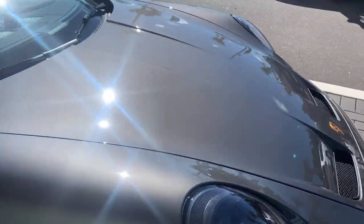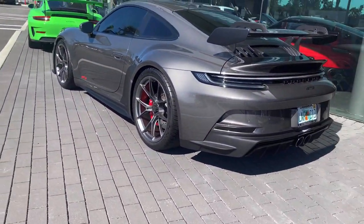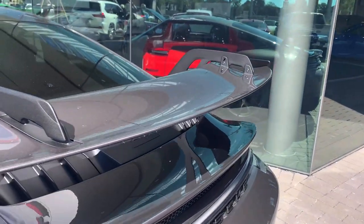I wasn't too sure about those front nostril looking things in the front. The rear wing has also grown on me a whole bunch because I didn't really like the swan neck style. I prefer the GT3 RS style wing, but now I think I kind of like the swan neck. It's becoming one of my favorite Porsches of all time.